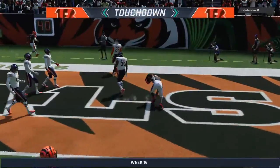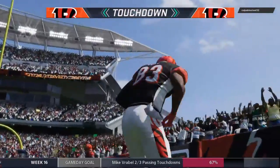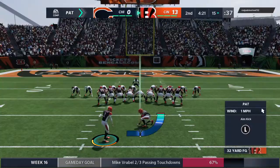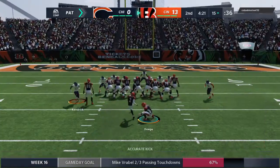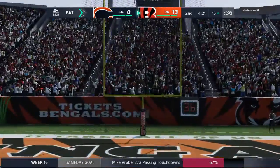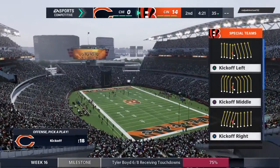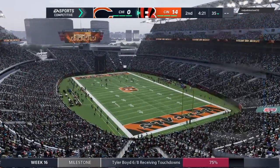And that'll be caught. Touchdown, Bengals. It's Tyler Boyd. Tyler Boyd. His 6th touchdown of the season. And the Bengals add on to their lead. His kick is good. Point after, right down the middle. And it's now 14-0. Bears nothing.